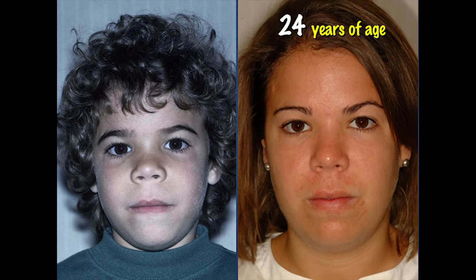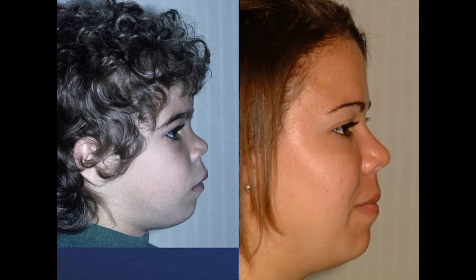significant dental crowding. Here is the same patient when she is 24 years of age. What decisions do you think were made for this patient? The actual treatment time in fixed appliances was very brief. Decisions were made during the early mixed dentition. Do you think she was treated extraction or non-extraction? Do you agree with her facial profile at 24 years of age?